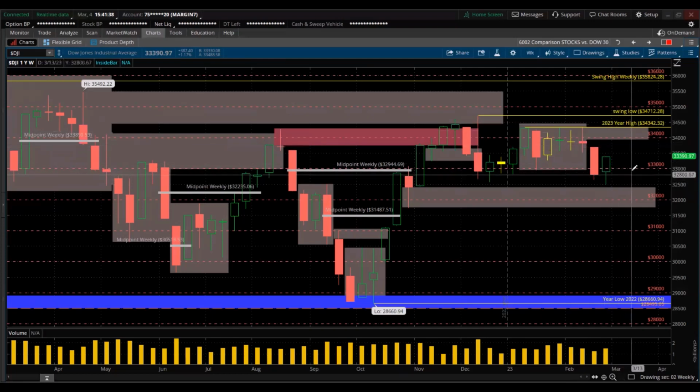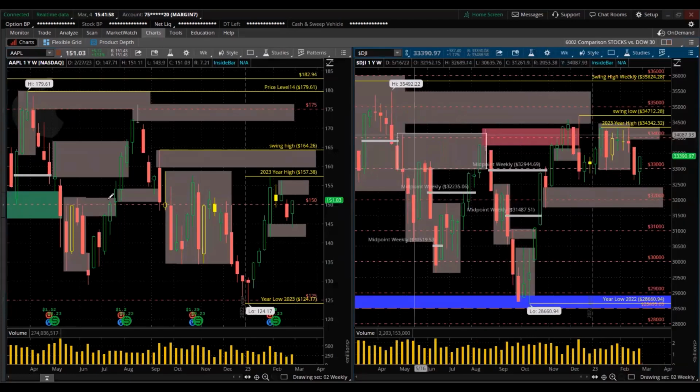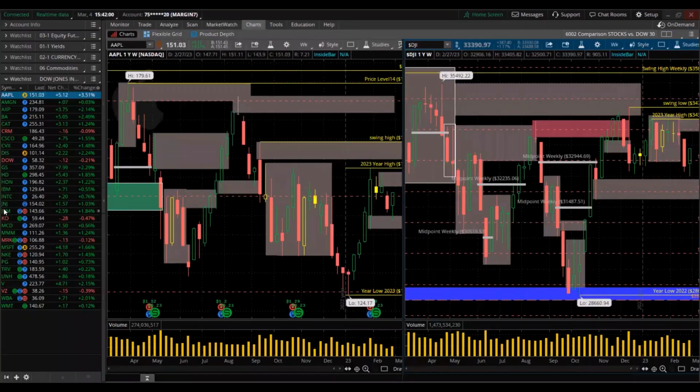Watch that closely as that occurs. Maybe first we'll want to see it get above the high of this candle and then test this supply zone of sellers, because that was a massive distribution. Smart money was selling there. So we're just going to see if this is a bounce or if new momentum takes out the high. But let's compare it against the 30 companies, in alphabetical order.